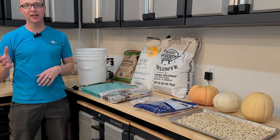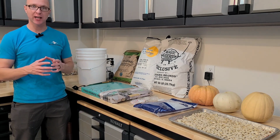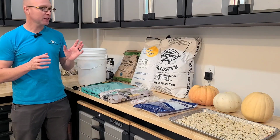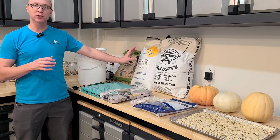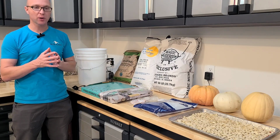So today I wanted to show you how to store food for 30 years and what a year's worth of food storage looks like for one person. I've got several strategies when it comes to food storage, but one of my strategies is actually just bulk calories with dry goods. Not all dry goods will store for 30 years, so you really want to pick which ones you store.